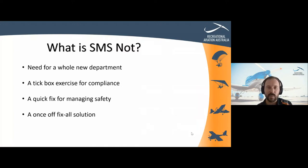And I guess this is the next step in where we want to move with REOS, taking what we put forward in terms of a template and allowing that to become really a functional system within your flight training school. It's not a quick fix for managing safety, and it's not a once-off fix-all solution that's going to ensure everything is safe all the time. It's not a golden bullet, but it is a system that hopefully, if used properly, can really help you improve safety and safety considerations within your school.